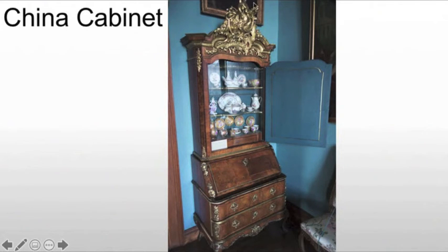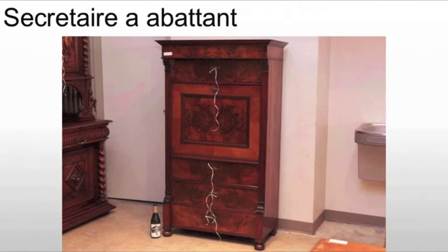And here we see a massive piece above it at the top in this sort of flame motif so common in the Rococo. Now, when you open the slant front, it would have a series of pigeonholes. This would be like a miniature desk for the storage of household notes and other things, but nothing quite like what we saw from the Baroque.